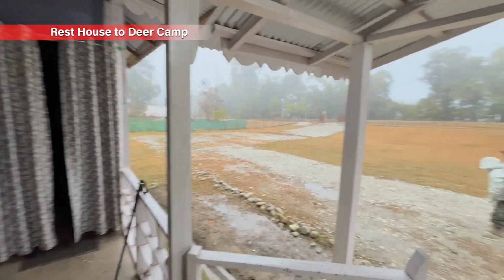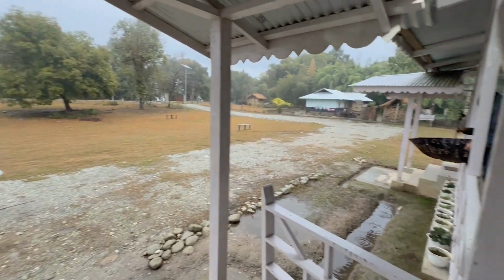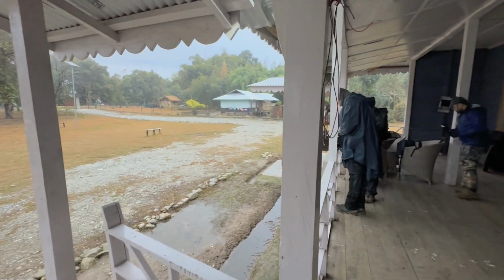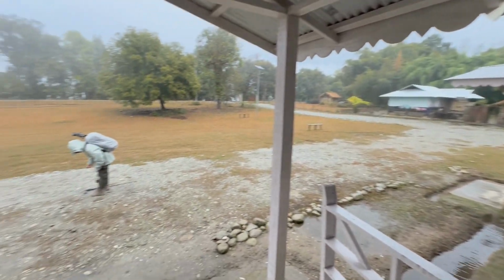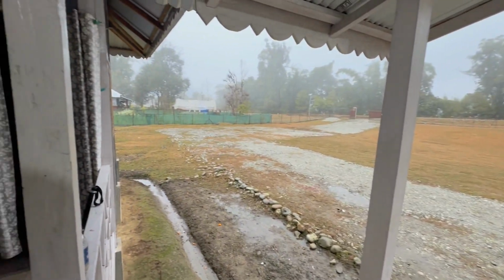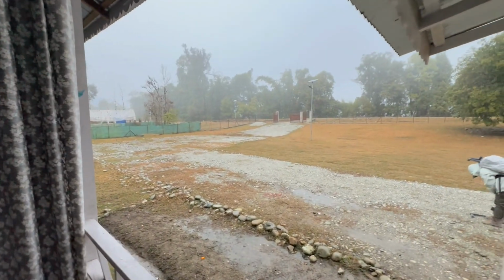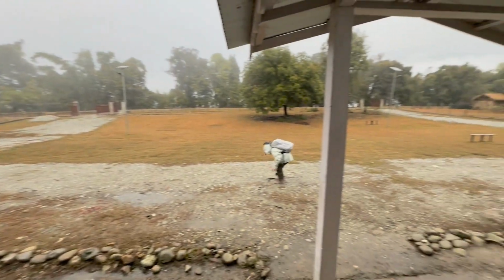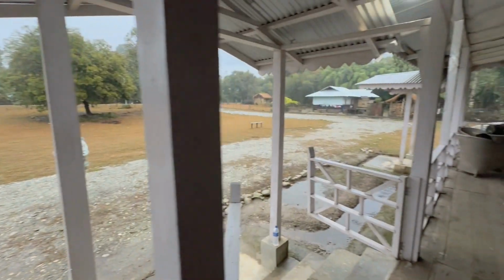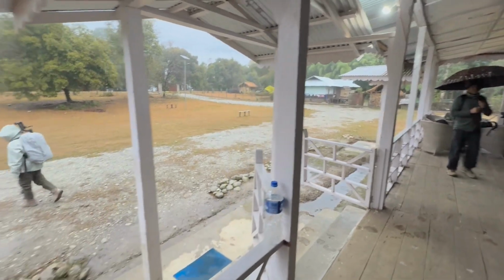So it's morning 6 o'clock. We will be starting from the base Vijoynagar to further Mugafi Hills. Weather is a little bit in bad shape. It's drizzling from the night itself. Now also it's a little bit drizzling, but we won't stop. We will continue the journey.